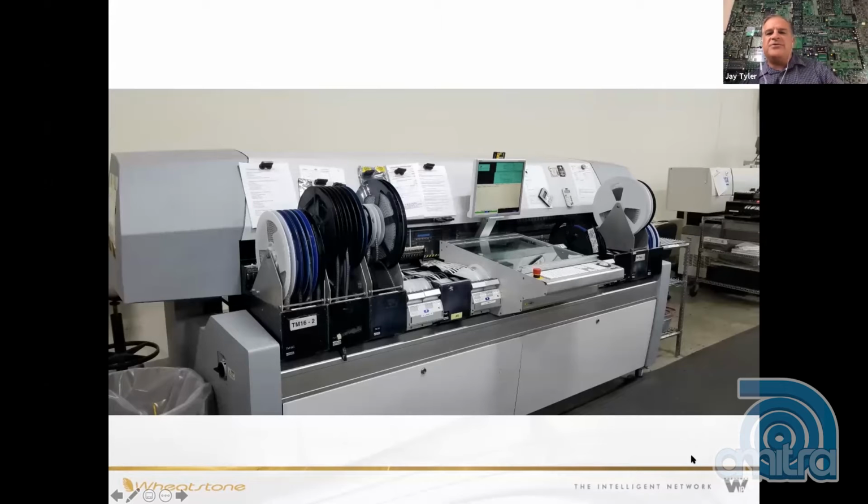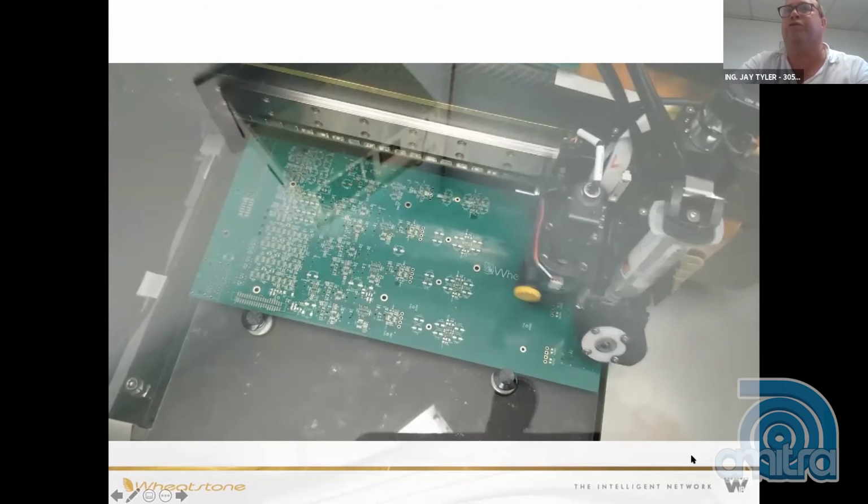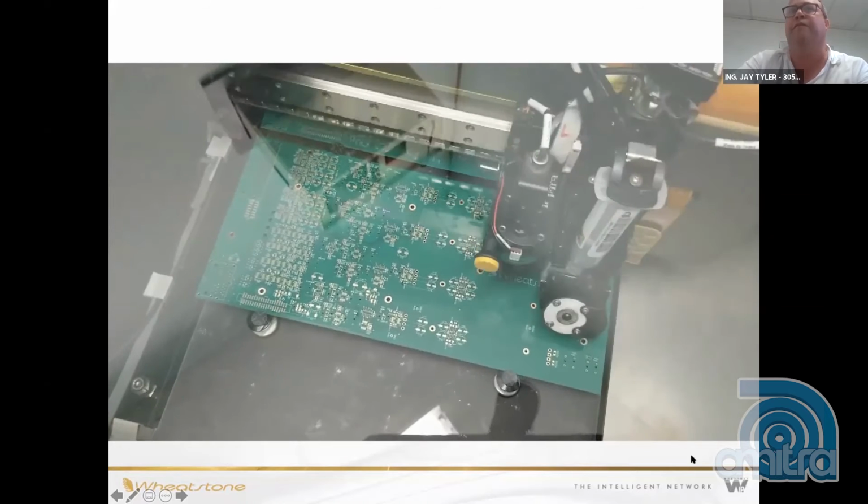And here's just a few slides of all the machines and the processes we use at Wheatstone to make our products.